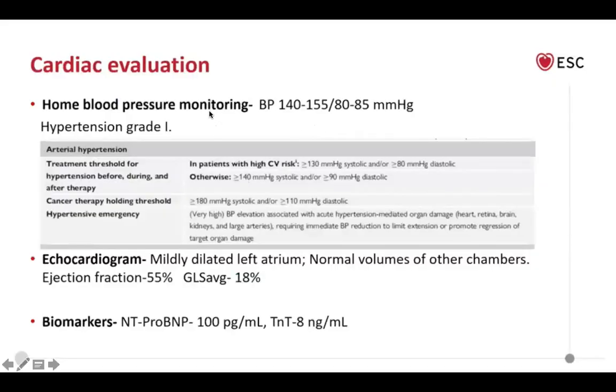For our patient, remember she had a blood pressure of 150 over 80, so she was advised to monitor her blood pressure at home. Her blood pressure at home was 140 to 155 over 80 to 85. So she has grade 1 hypertension, and this is the slide we had before, the same thresholds as in normal individuals. We did more intensive investigations.